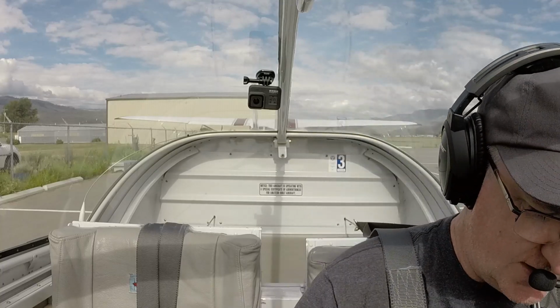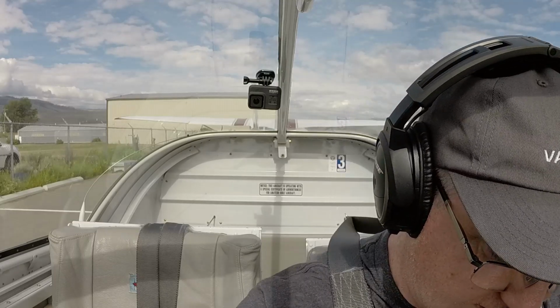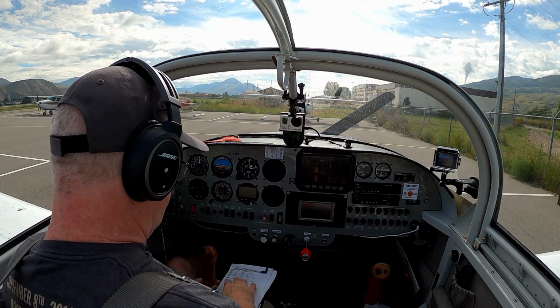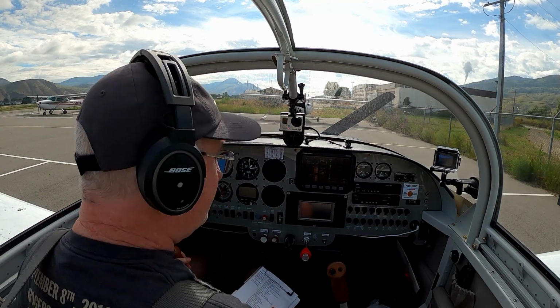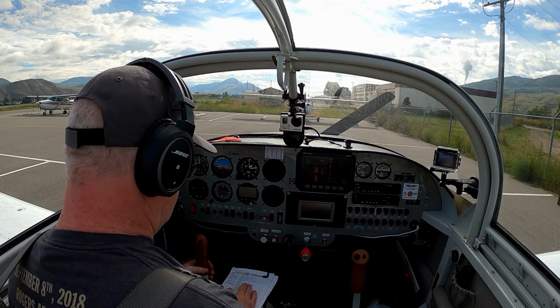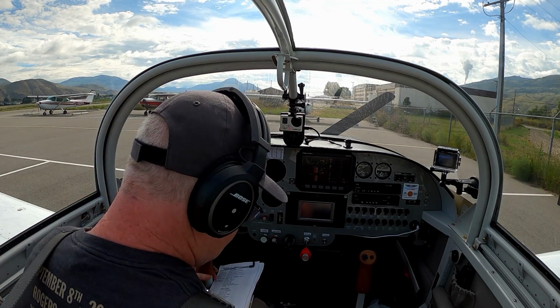Okay, the pre-start checklist. I have no passenger, so no passenger briefing is required. Baggage is secure. Turn down my squelch. Seatbelt is fastened, the canopy is secure. Flight controls are free and correct. Brakes, put on the brakes. Aileron trim is neutral.